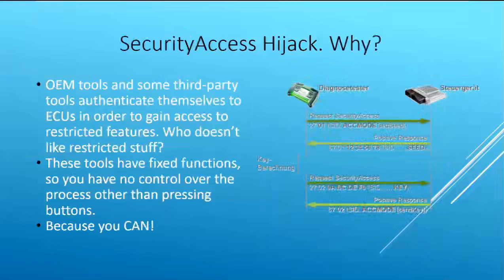So, security access hijack. Why? We were talking about security access, and it's now starting to be more known. It's just the tester authenticating itself against the ECU. But you need to know the algorithm being used and the key being used. Since it's random, you cannot brute force it.